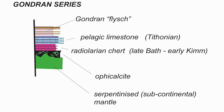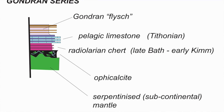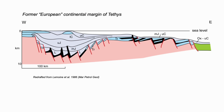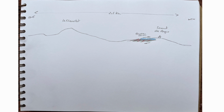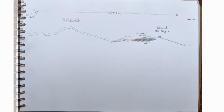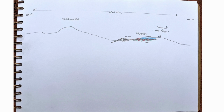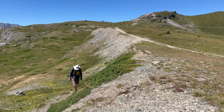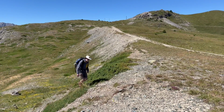So this has been a snapshot of the Gondran series. We can locate these strata on this old and simplified idea of the former continental margin that has since been squashed up into the Alps. Here deposited on the very distal continental margin. So, adding to our profile, we have Gondran turbidites, presumably overridden by something that promoted all that deformation. To see what lies structurally on top, we need to keep walking.